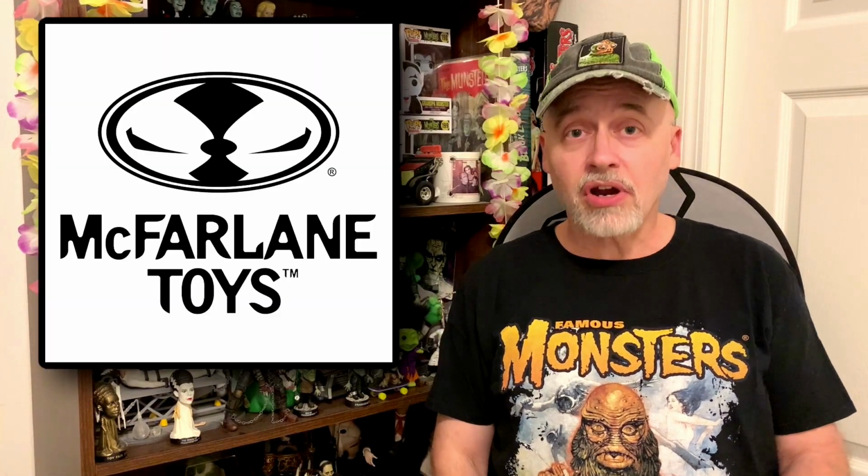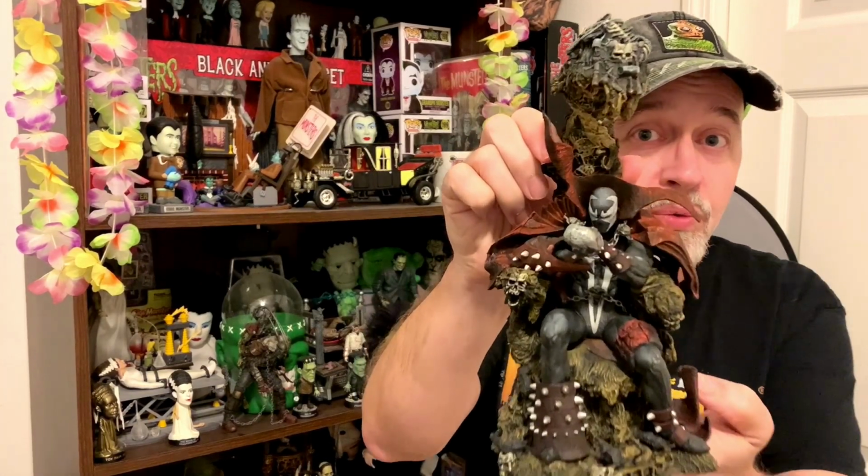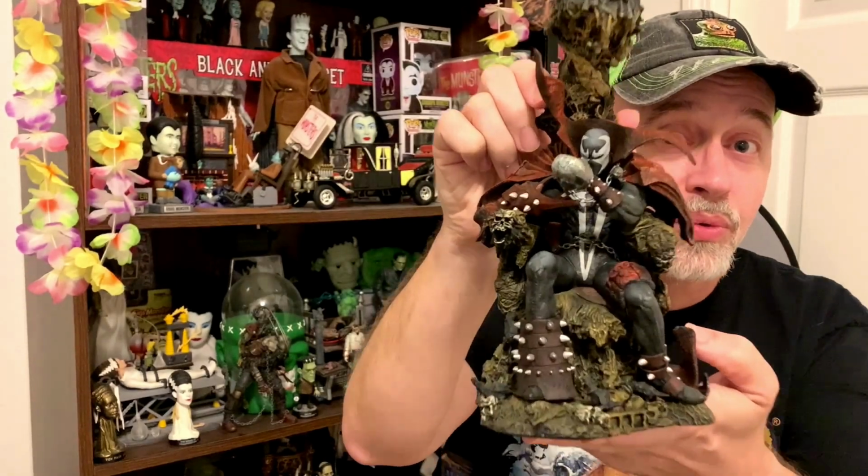And he started out with toys like this, primarily focusing on really highly detailed toys of Spawn. Look at that. This is a beautiful figure of Spawn. But it didn't take him long to branch out into the world of horror.